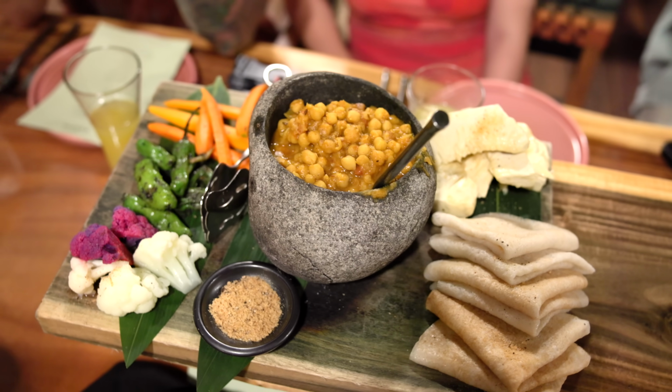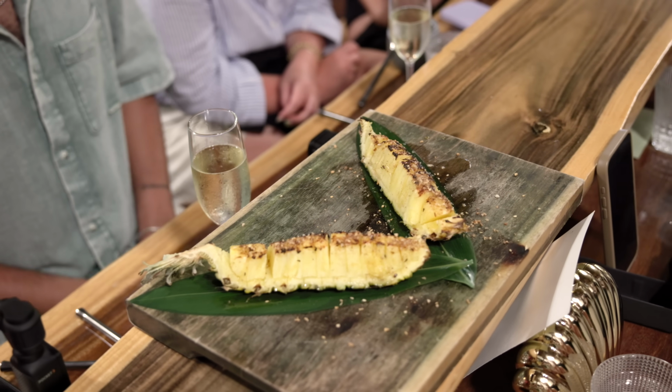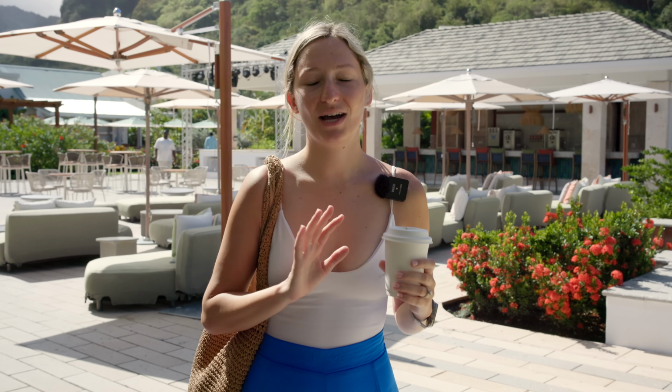Everything was super fresh. They come out and explain all the different spices they're using that are local to the Caribbean, and it was just phenomenal fresh food. It felt like very Caribbean farm to table, if you will. So that was our top one.